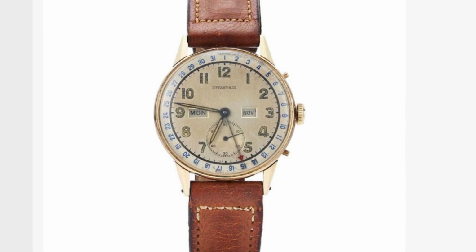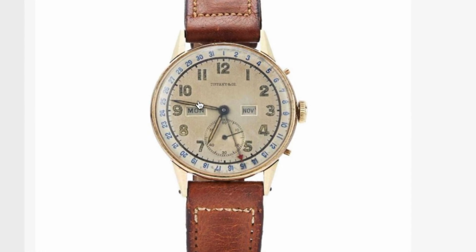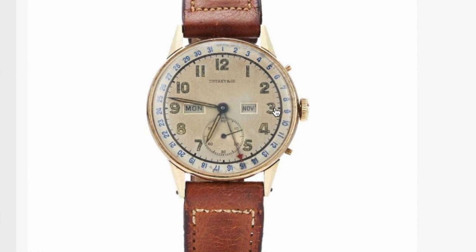Oh, and an update. I'm sorry. Look what I found here. The original reference that I love, without the inner circle. And this is from timeandwatches.com. This is a very special watch, and I'm wondering if this is why it was included specifically on this puzzle.